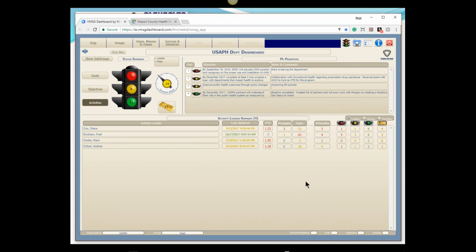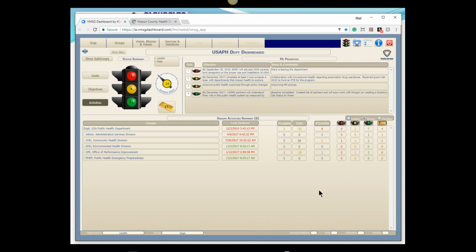So number one view is I can look at how my people are doing against their individual plans. Number 2 is I can look at my org chart and say, how's each of my divisions, offices, and programs doing? So same information over here, but by division, office, and program down here. And then the third one is by looking against my strategic priorities from my strategic plan.